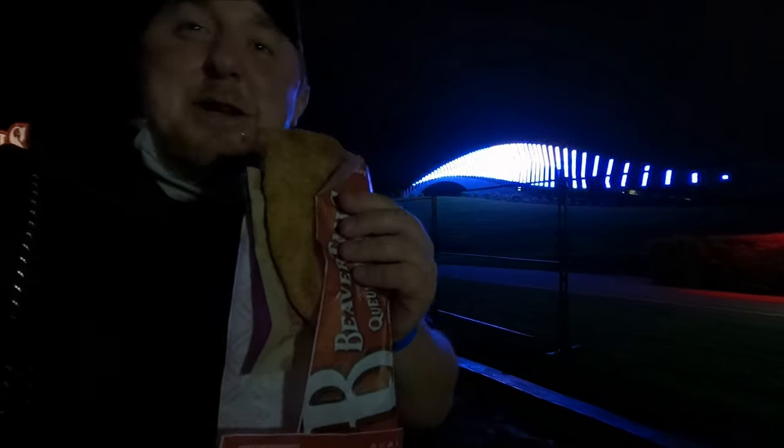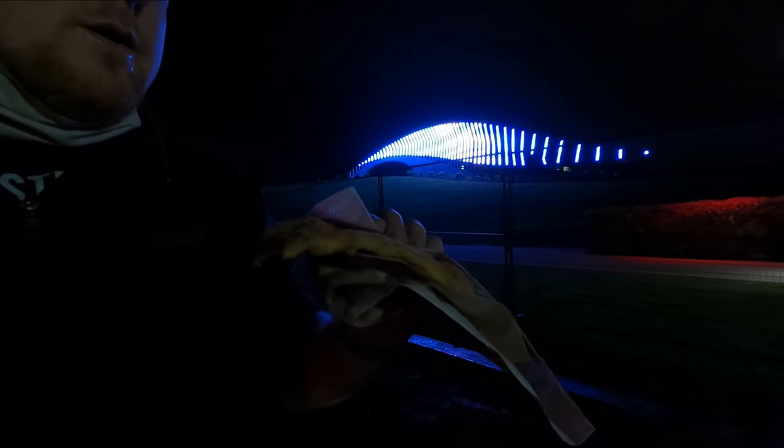Delicious. Just as I expected. Sugary and delicious. The classic. That's a regular. That's a classic. You can get it covered in chocolate or in nuts. You can get s'more beaver tails.